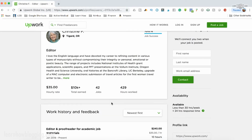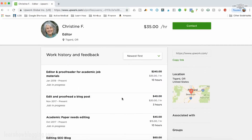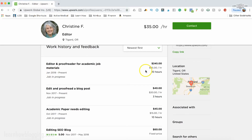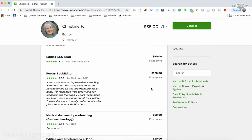So she's earned over $10,000 on Upwork editing. $35 an hour rate. I can read all about her credentials here. Let's see, I can see her work history. See how long it took. Okay, so you can see here, some of these projects took her 10 hours. Fixed price.